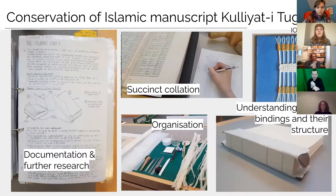This binding is in need of extensive treatment and was sadly something I didn't get to finish due to lockdown. However, I still learned an awful lot through the work I did complete on the manuscript. As this document was largely about organization, research into Islamic bindings and their structure, documentation and succinct collation.